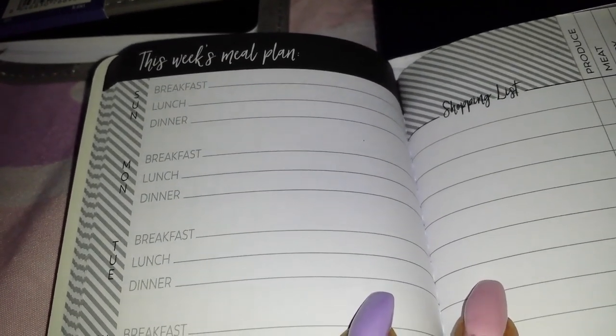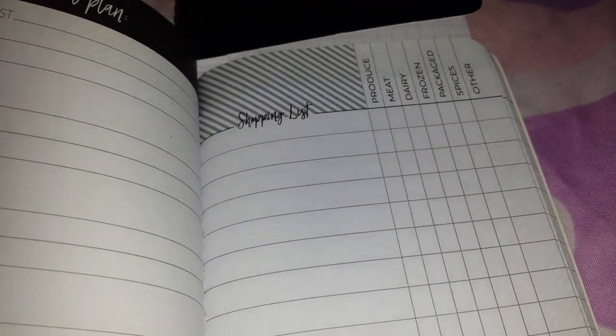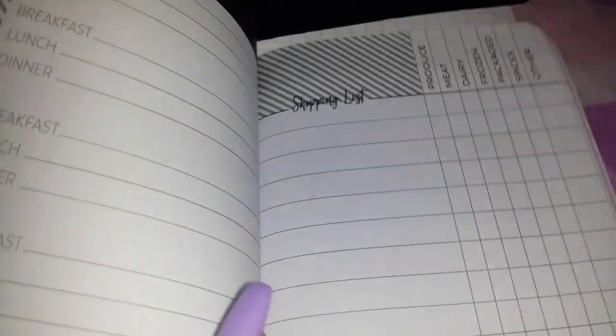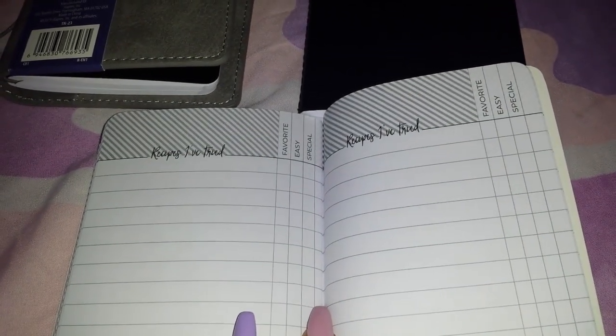But it just has this week's meals for Sunday through Saturday, breakfast, lunch, and dinner, your shopping list here, and then over on the top section it just says produce, meat, dairy, frozen, package, spices, and other. So that's what it says throughout. Oh wait, no, the back has recipes. So it's recipes I've tried, then it says favorite, easy, special. So I'm going to use this specifically just to keep track of anything meal related for my son. So yeah, have that one.